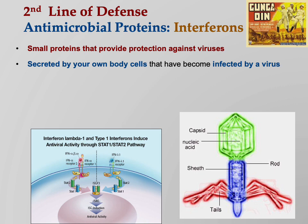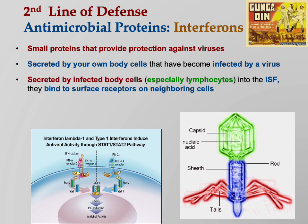Once you're bitten by a zombie, you're going to turn into a zombie. Therefore, you have to die. There's no cure. The same thing with cells of your body that are infected by viruses. They have to die. They're going to turn into zombies, okay? So interferons are part of that whole process.